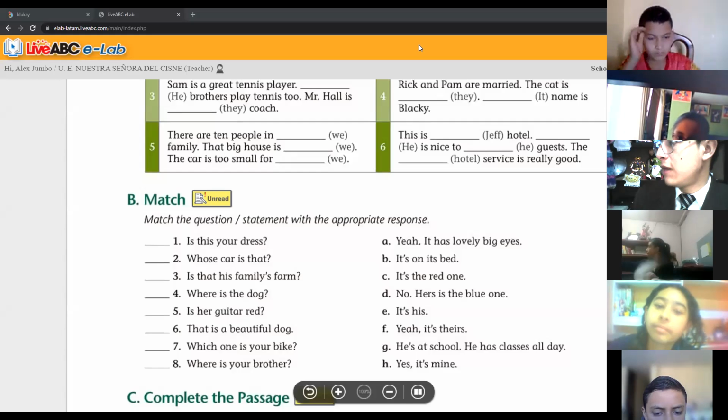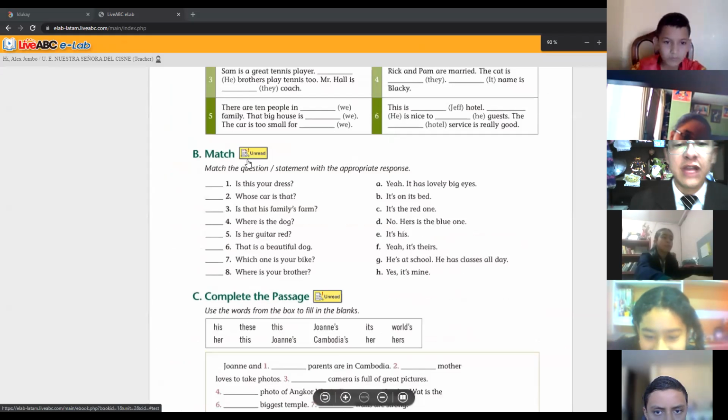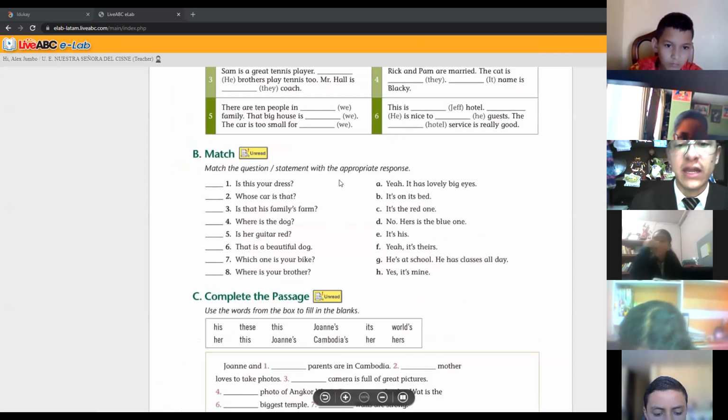Okay, my dear kids, what's the next thing that we have to do? In the next activity, we have to match the questions and statements with the appropriate response, with the appropriate answer.